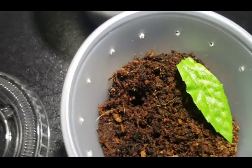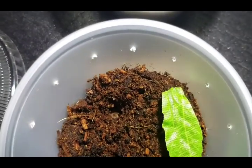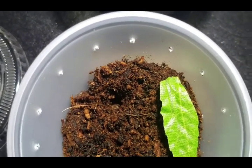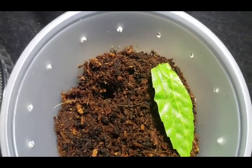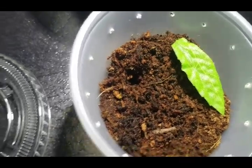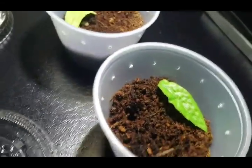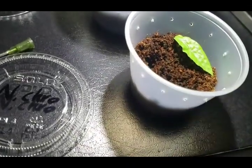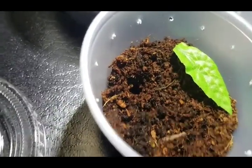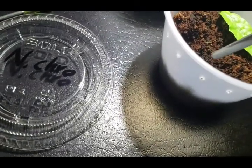And then next is the Nhandu chromatus, which is all the way down in the burrow that I made for it. And I'm happy to say that this one is eating really well, and I'm doing the same thing, giving it pre-killed roaches. Oh. Move this dirt here.